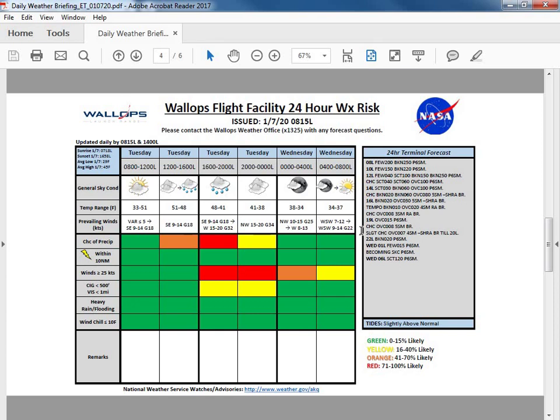And that rain should wrap up by 10 o'clock tonight. Shouldn't see any, after 8 o'clock tonight or 20 local, shouldn't see any more chances of rain after that time period. And then tonight we'll just see skies becoming clear, and by tomorrow morning we'll see a scattered deck around 12,000 feet.